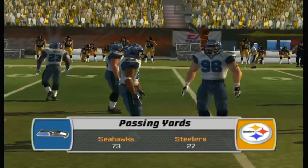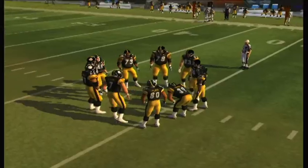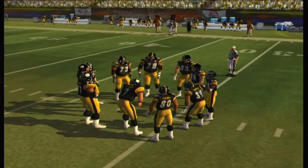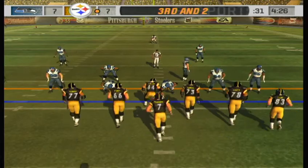And these situations are always a little tougher on the defense because they can pretty much run any play from their playbook trying to convert. So they have to be ready for anything. It's third down, 2 to go. Ball on the 41-yard line.